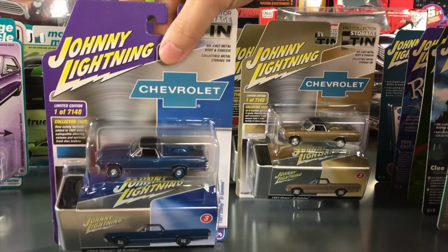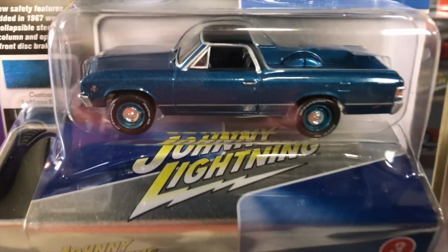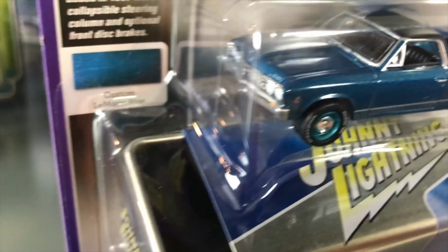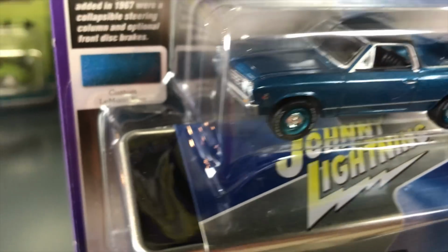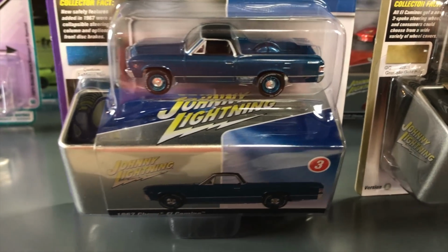And lastly for the collector tins, the 1967 Chevy El Camino, first one in blue here. Black top. Blue wheels with the dish in the center. And white letter tires on it. Great detailing on this one, and of course the matching collector tin with that flat art on it.